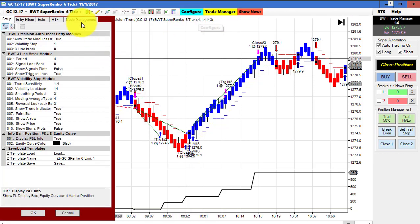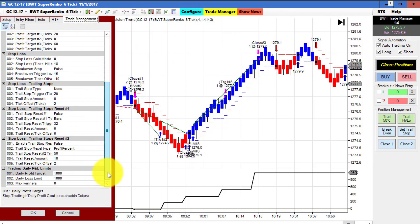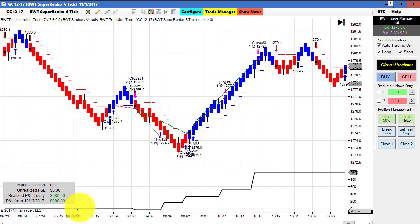Okay, the gold on a Superinco 6-tick chart did 980, and this probably hit its goal. The goal on this is probably $1,000, and indeed it is. So this one hit its goal today as well.